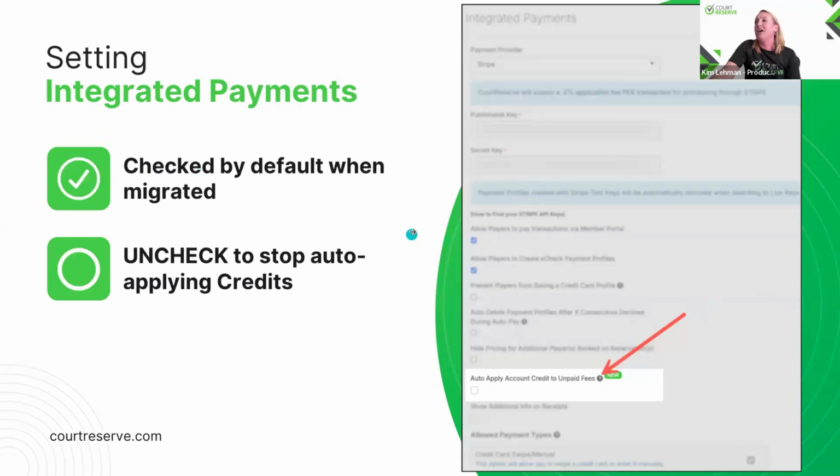So within the settings page, how do I actually go in here and decide that I don't want to auto apply credits to unpaid fees? It's going to live in your integrated payments section. This is going to be checked by default when we migrated all of our customers. Now, if you're one of our customers who was within beta, we actually disabled this for you already. But when we released this to all of our customers on October 15th, we checked the auto apply account credits to unpaid fees because this is how it worked previously, so we didn't want to interrupt your business operations.